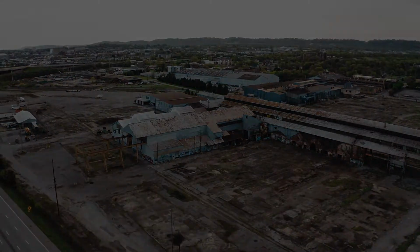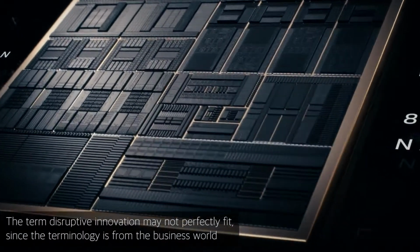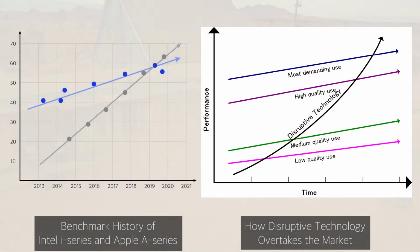Since the terminology comes from the business world and not the tech world, the idea does not exactly match the evolution of the A series perfectly. But if you substitute product quality with processing power, and segments of market into segments of processor lineups in Intel, you can see a strong correlation.